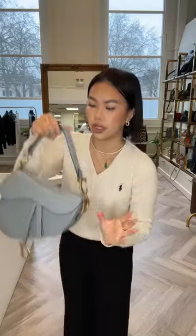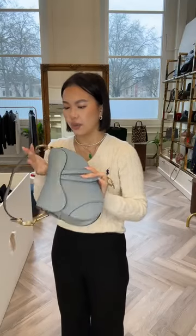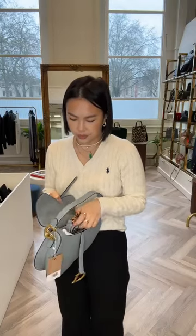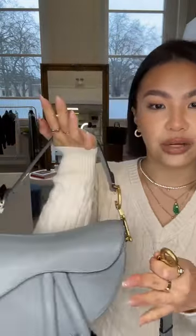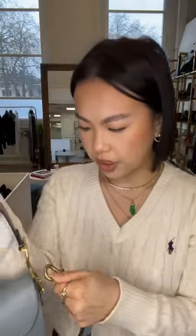So we do have this blue Dior saddle, which honestly, it's my favorite bag. And this is in the Chaffray leather that they started doing in early 2020. This is the version that comes with the crossbody strap, which mine doesn't. So Chaffray, as in it's goat skin, guys. This one comes with the crossbody strap.